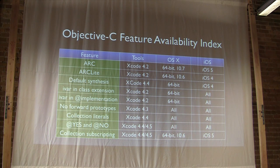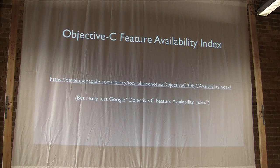So I'm not going to go through all these because the gem is just that this thing is out there. So if you can't remember which OS release ARC deploys back to, this will tell you, and it's iOS 4 and 10.6 without weak references, which is called ARCLite, by the way. It's a little piece of code that makes it so that ARC works on 10.6. But full ARC is 10.7, etc. So this is just useful. That's the URL, but just Google Objective-C Feature Availability Index.